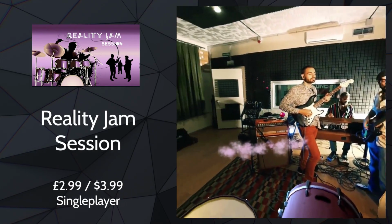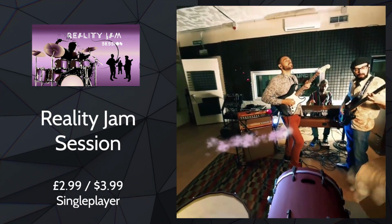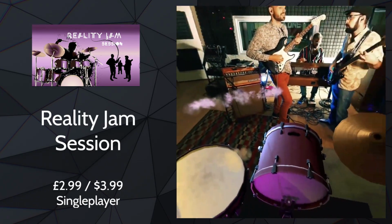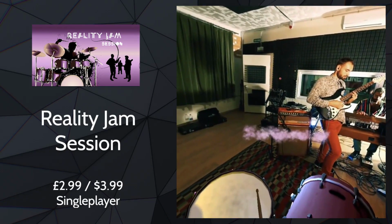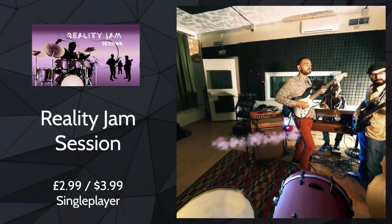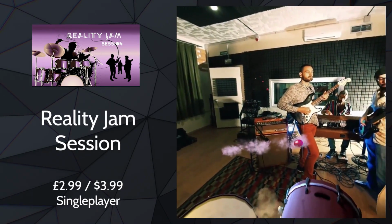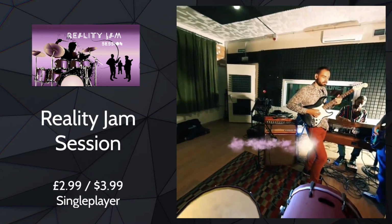Next up, we have Reality Jam Session, which is an interesting concept. You've basically got a drumstick. So you hit either a cymbal, a drum, a bass, or whatever, I don't know what you call them. The hi-hat or whatever. And you've got to click along. I don't know if it's more of an advert for this band or something. But I wouldn't say it's a very good rhythm game, considering it's $2.99, which is what, $4.